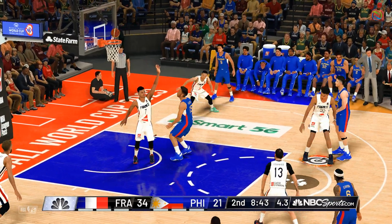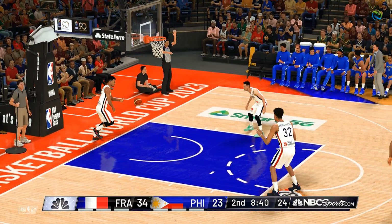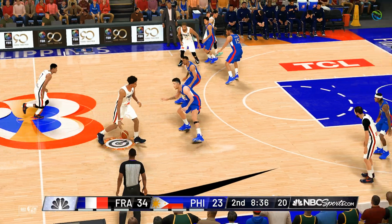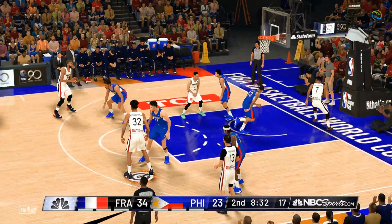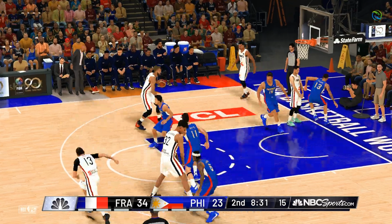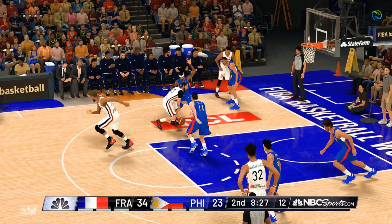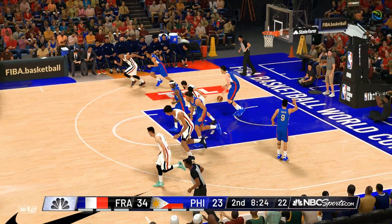The jump hook, first shot, first basket. He's out of the blocks fast. France leading by 11. Passes it to Gobert. We're closing in on 2 minutes played here in the second quarter. Fournier's shot is off.